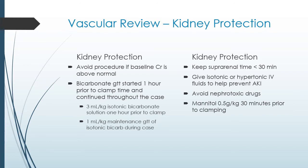What can we do? Bicarb drip. That was in one of the previous lectures, earlier than on the slides. So bicarb drips can be kidney protective. You can also avoid drugs that are nephrotoxic.